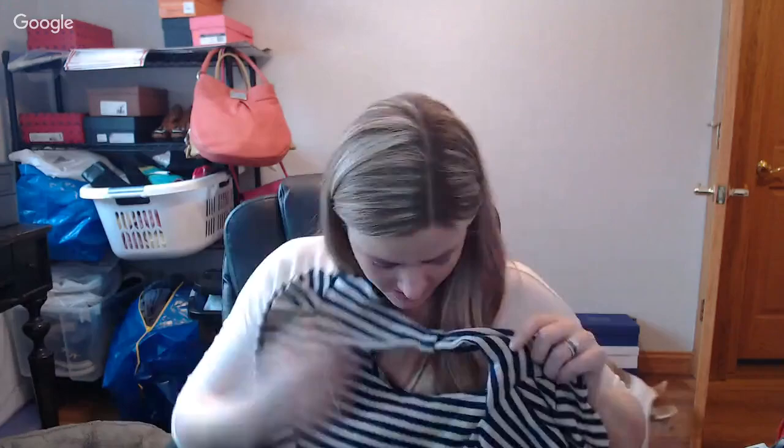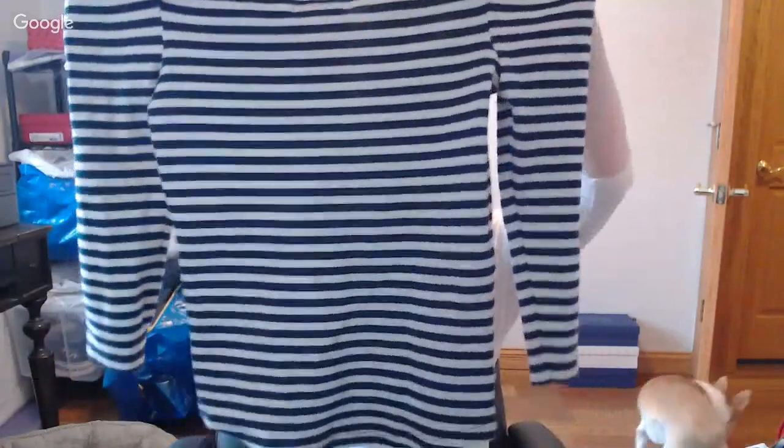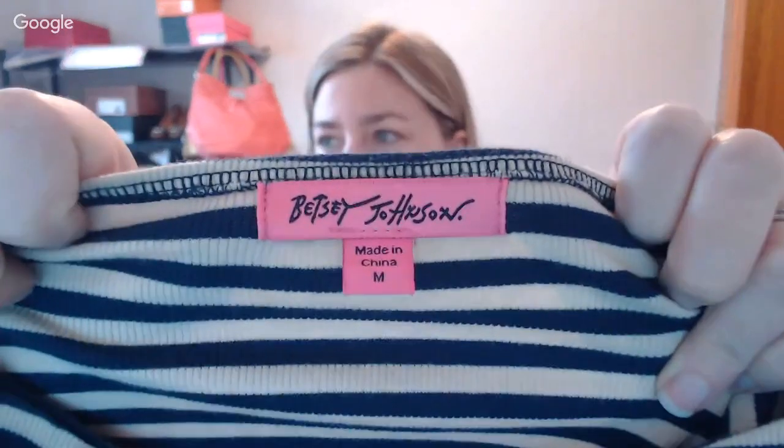This was another cute one I picked up. I think I paid $1 for this. It's just a cute little keyhole back shirt from Betsey Johnson. Little striped shirt. Here, I'll show you the back. And I'll show you that tag too, so you guys can look out. This will be a Poshmark one, and I'll probably get $20 for it. It's just a stretchy cotton shirt, and this is pretty much new. I would guess that it's new and they just ripped the tags off from touching it.